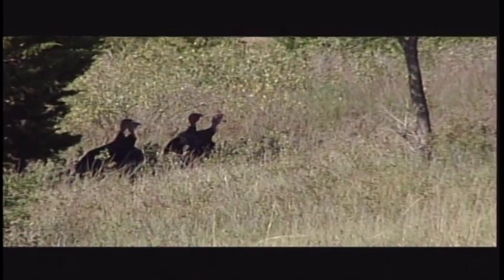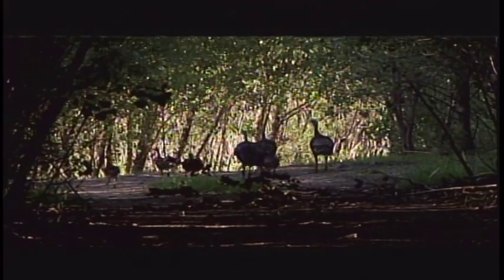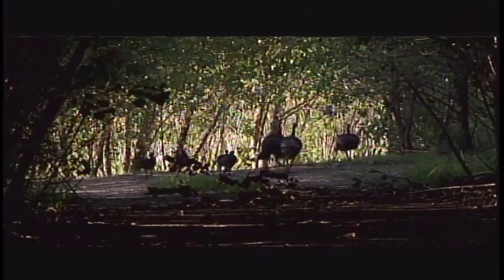To help focus your scouting, you'll need to know the spots that turkeys like to use in the springtime. Turkeys need roost sites, strutting areas, places to feed, as well as the hens need nesting sites, and they all need travel routes to get to those spots. Roost sites are trees that can hold a turkey, provide protection from wind or rain, and are often located on slopes.